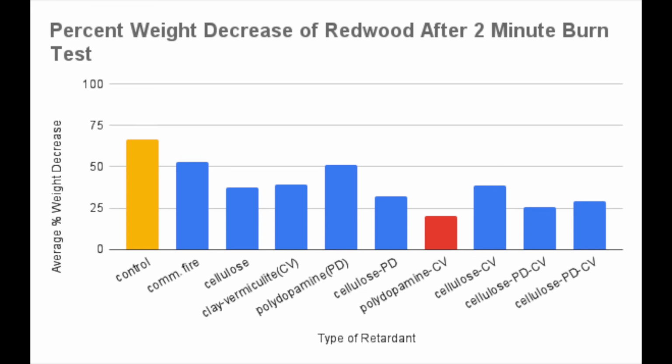After testing each substance, the cellulose polydopamine solution applied in layers was the most effective fire retardant and worked well for all the woods. The cellulose polydopamine solution has a 22% overall weight decrease when compared to the overall control, with a 52% weight decrease after the burn test. This is a different result than what I hypothesized. Because this solution worked best for a variety of woods, redwood, eucalyptus, and Douglas fir combined, this would be the best choice of fire retardant for a biodiverse forest.